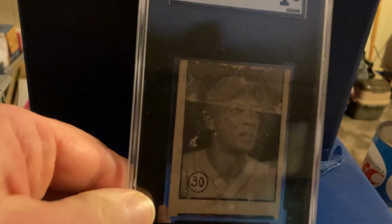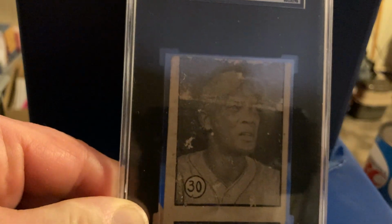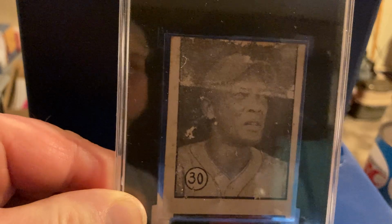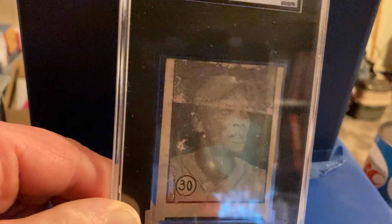I got 5 more featured cards, and this one, get out of that little glare. This is a Raymond Brown from the 1945-46 Carmelo Deportiva set. Candy sports cards coming out of Cuba. This is the first real post-war set that came out in Cuba.